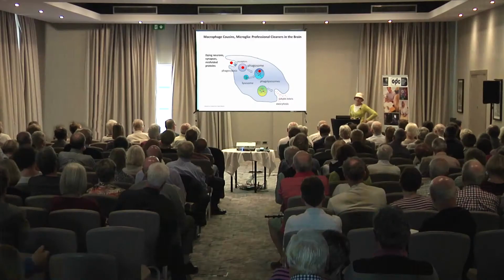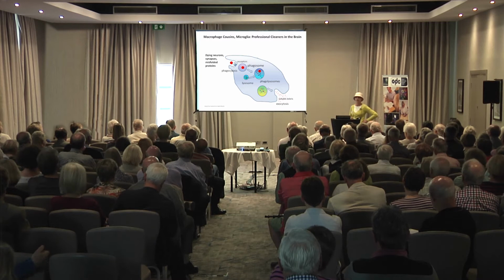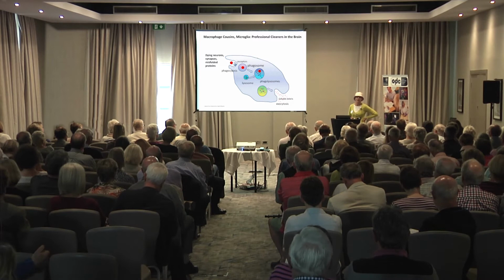These microglia will be responsible for clearing up any misfolded proteins that are produced by the neurons in the brain. And of course, in Parkinson's disease, that main misfolded protein is alpha-synuclein, which forms into fibrils that we call Lewy bodies.